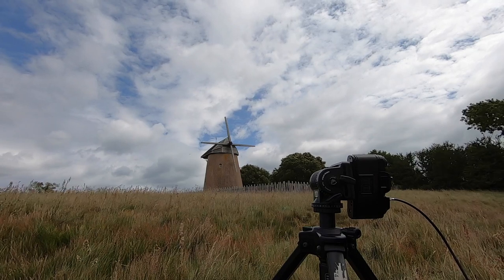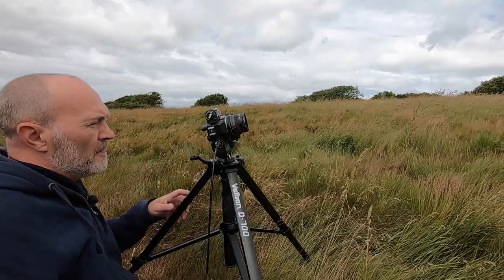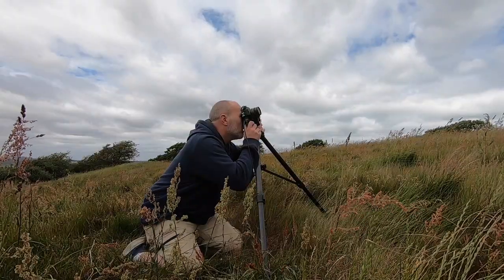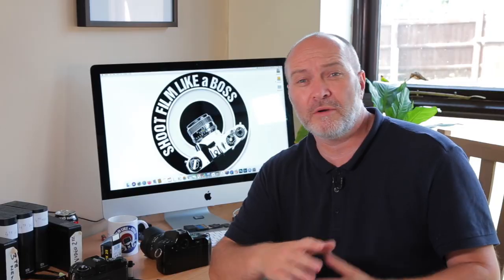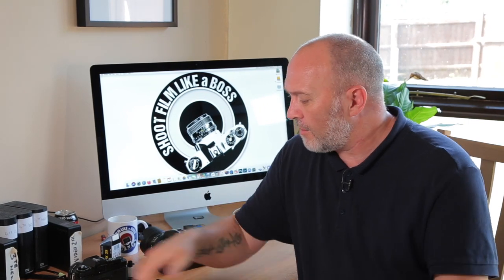And I was bracketing as well, you know. I'm not proud to say that I don't bracket. Of course I bracket. It's always good to come back with some decent negs rather than tempt fate and then come back with nothing at all. And there was no reason for me to run around and try and get different angles of the windmill. I just stayed at that one spot and waited for the clouds to work for me and change as they did. So I'll show you some of the prints.